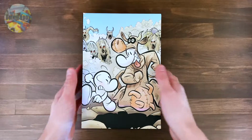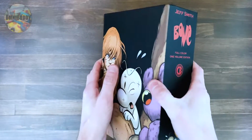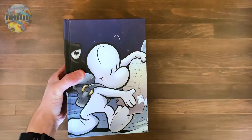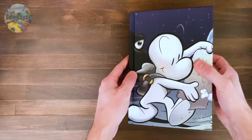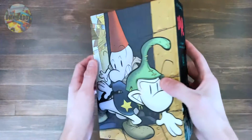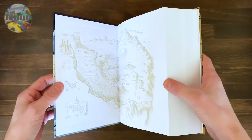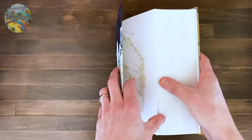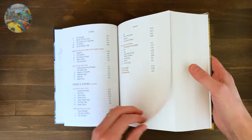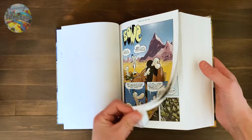Okay, so let's take a quick look in the slipcase. We'll flip it around so you can see. Full color one volume edition by Jeff Smith. Front and back. Open it up. Put that off to the side. All right, so there is the front cover. Similar, that's the slipcase I showed you. And then the back. And we'll open this guy up. We have the map for the end sheets. Bone. Table of contents. Book 1, Out from Boneville. And that beautiful coloring.